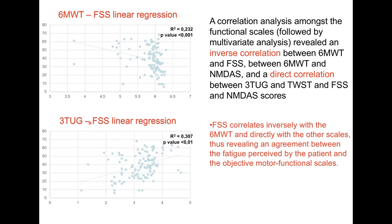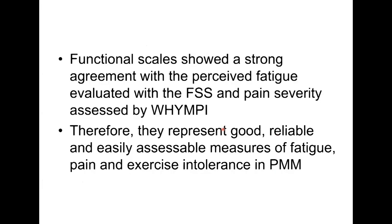FSS correlates inversely with the 6 minute walk test and directly with the other scales. And we think that this reveals that there is an agreement between the patient's perception of fatigue and the objective outcome measures we have used.